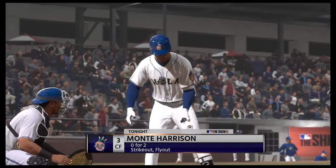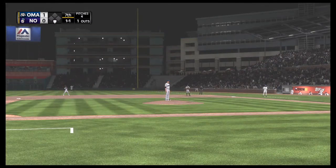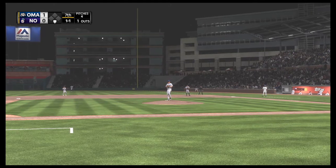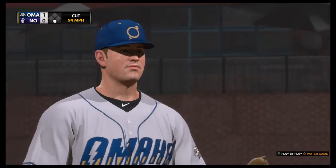Stepping into the box, Monty Harrison. He got called out on strikes his last time through. Harrison. The 1-1. No offer on that one. 2 balls and a strike.